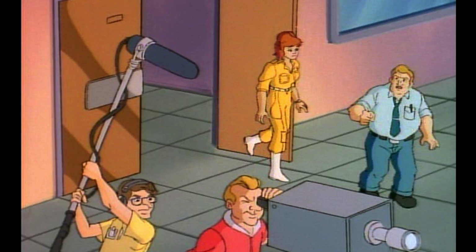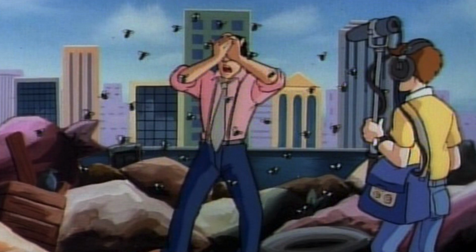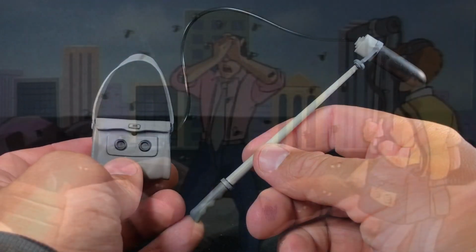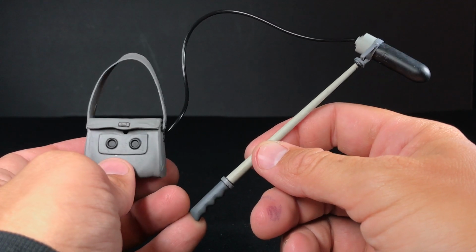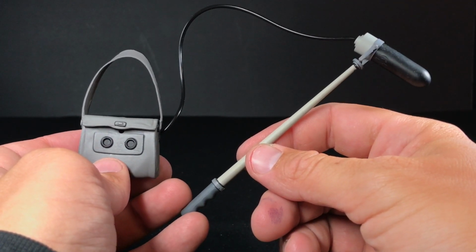Almost the same type of stance, and the same boom mic, but you can't see any bag. And then last, in season 5, Landlord of the Flies, the design lives on. After that, I haven't really seen a boom mic hardly at all in the show. But as I said, you come back to the toy and you can see a lot of those details were copied verbatim from the show. Just the colors are a little off.